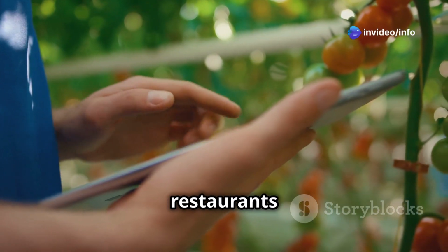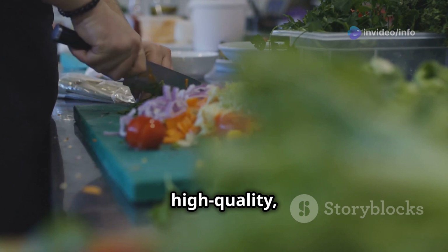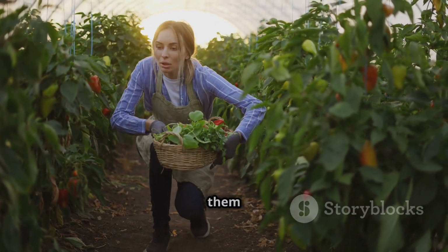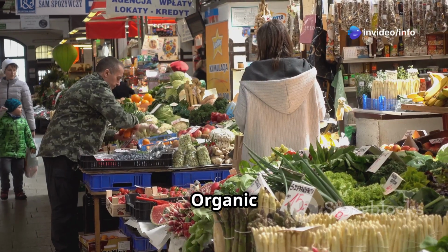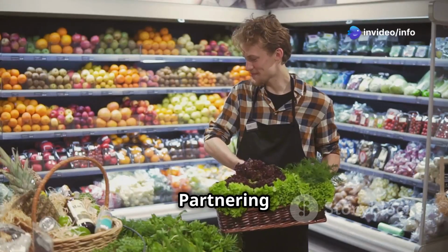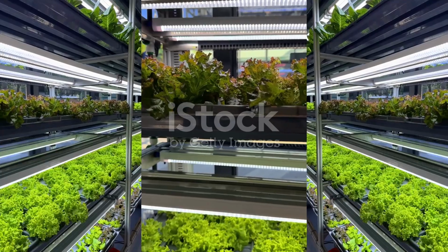Next, let's talk restaurants and cafes. These guys are always on the lookout for high-quality, locally sourced ingredients. Reach out to chefs in your area and offer them a taste of what you've got. And don't forget about grocery stores. Organic markets and health food stores are always looking for local suppliers. Partnering with them can provide a steady stream of income for your business.